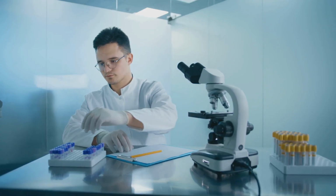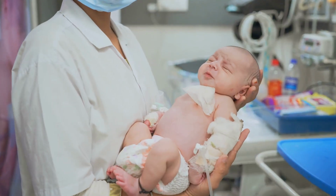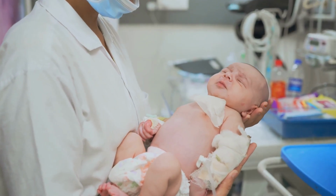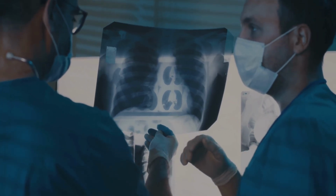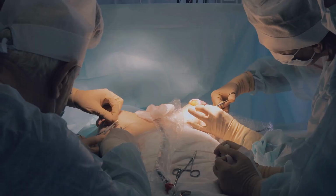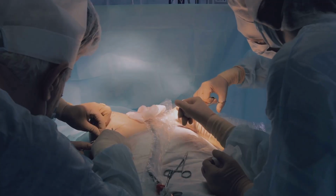Hirschsprung's disease is often caused by genetic mutations. Symptoms can vary, but typically include severe constipation and a swollen belly. Diagnosis is usually confirmed through a combination of X-rays, rectal biopsy, and manometry. Treatment often involves surgery to remove the affected section of the intestine.